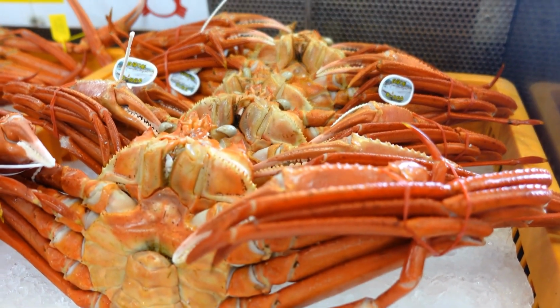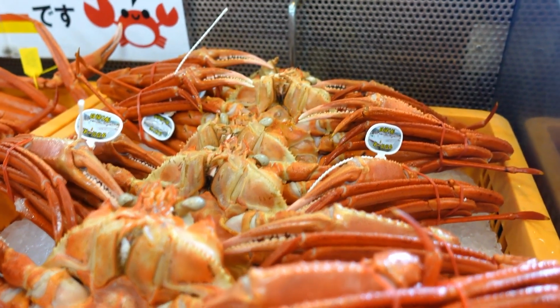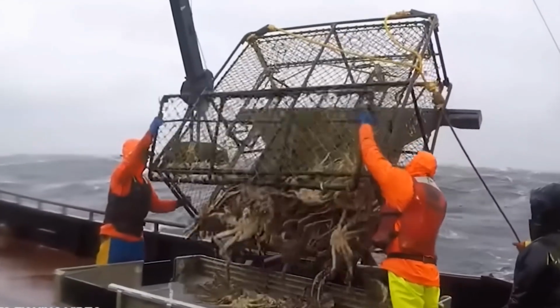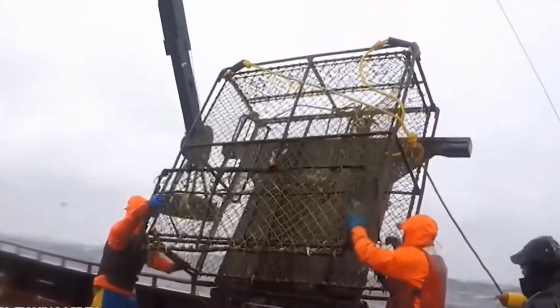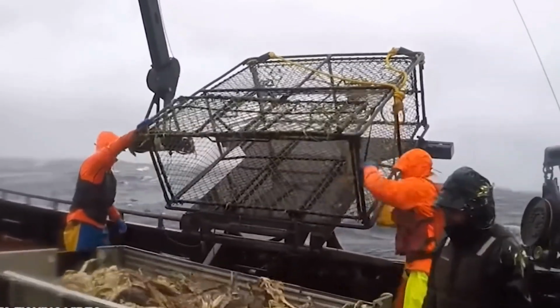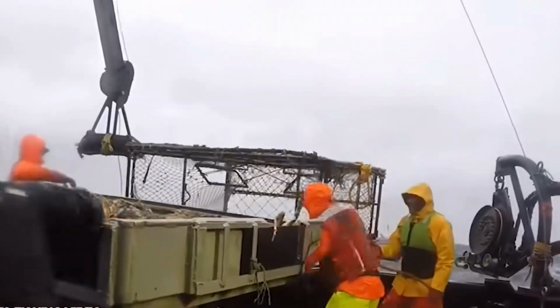In the US, they are a luxury item, with millions sold every year, contributing to a $12 billion industry. These crabs originated in the icy waters of the Bering Sea, but in the 1960s, Soviet scientists moved them to the Barents Sea to boost food supplies.